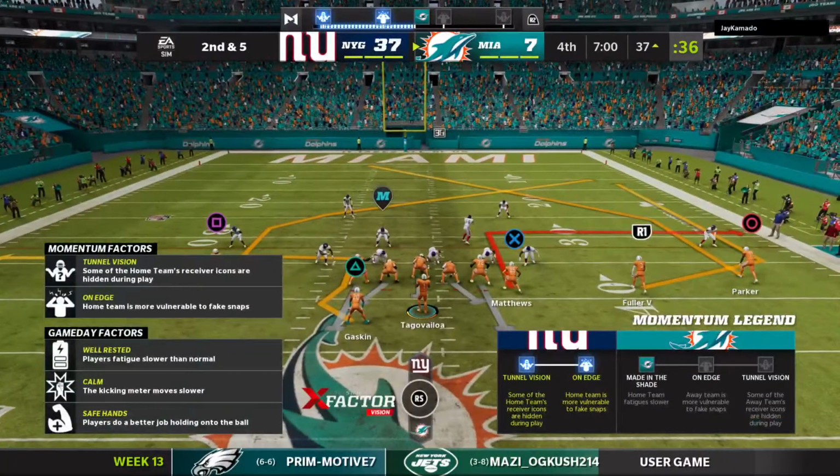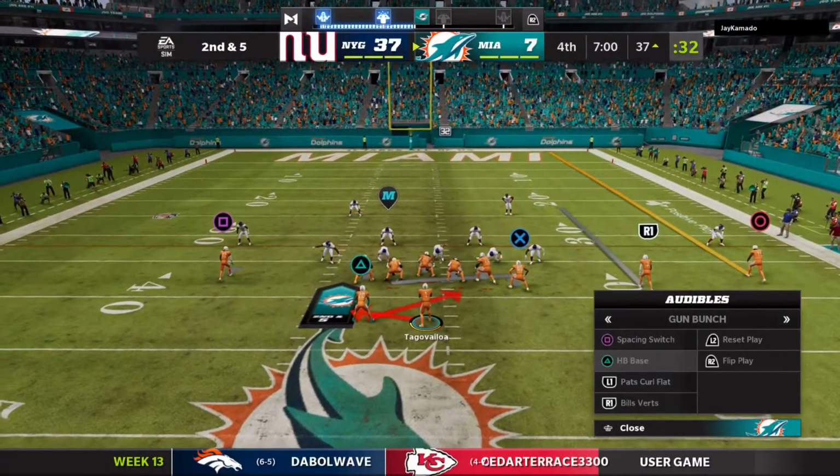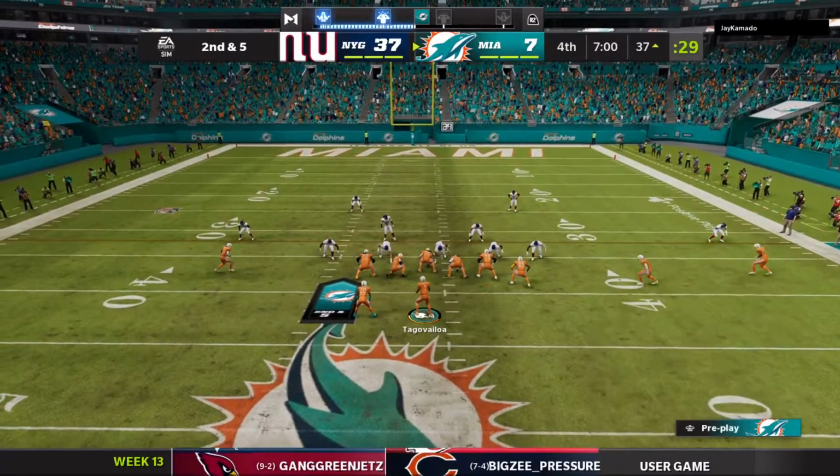5 yards remain on 2nd down. Check. Check. Hot. 38.